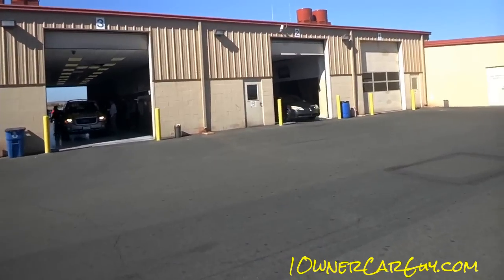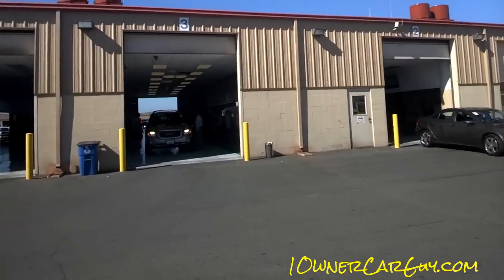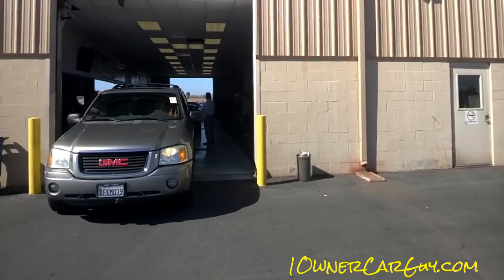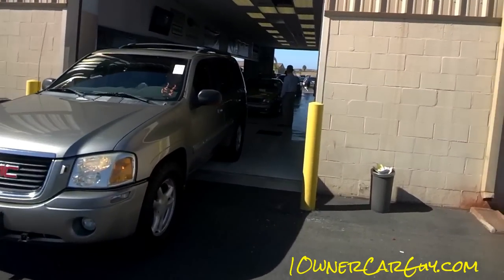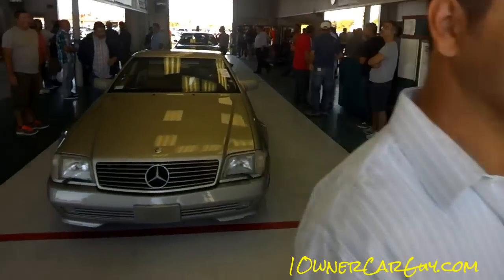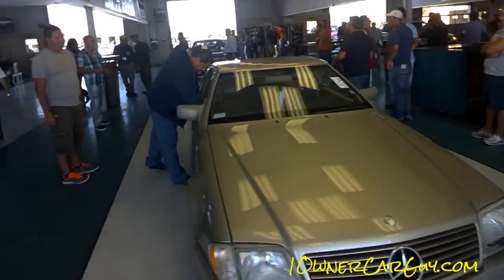People ask for prices, it's hard to get them. Unless I'm here. 88,000 miles, 2003. Trailblazer? Convoy. Let's see where they get this thing to. Long time no see! I know all these guys. It's been years.